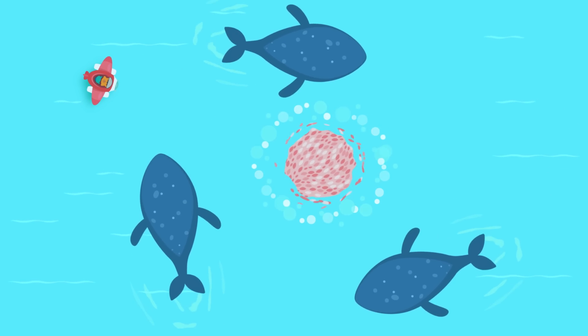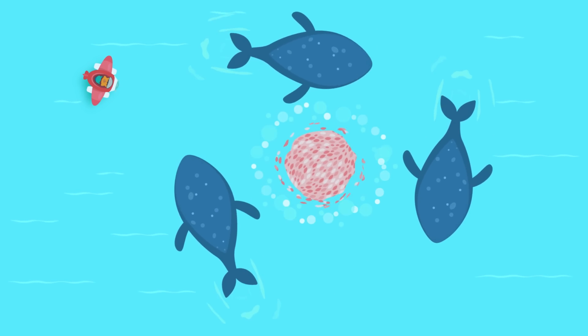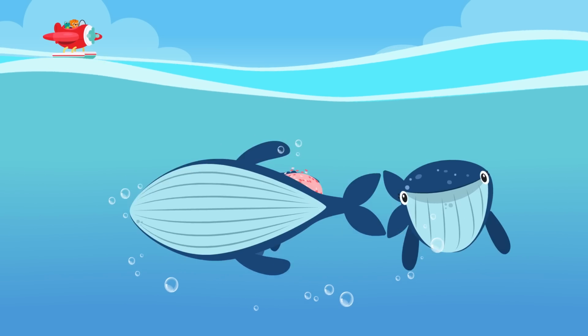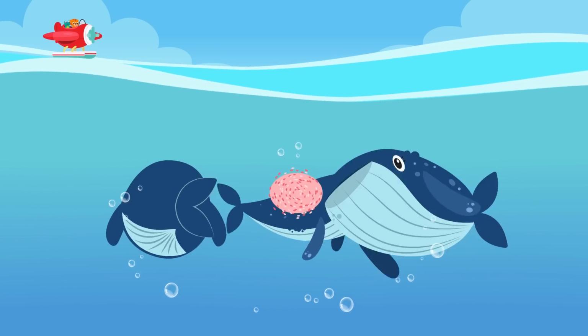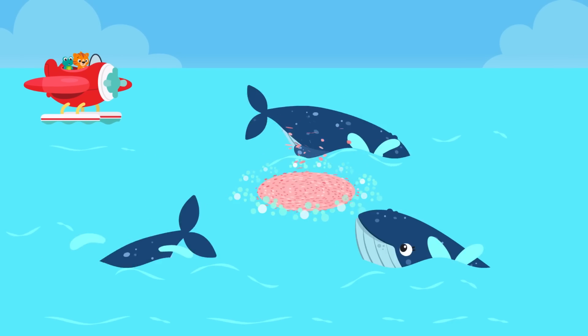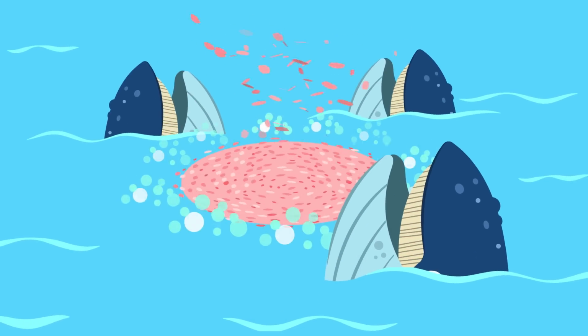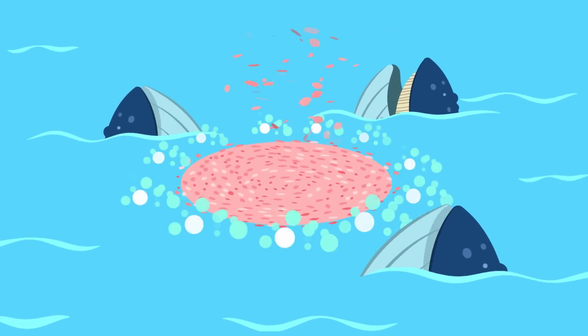All together, it's time to feed. Humpback whales get so hungry. They can fit so much food inside by opening their mouths so wide.